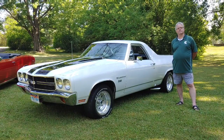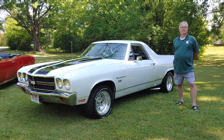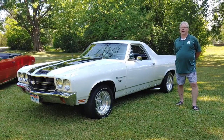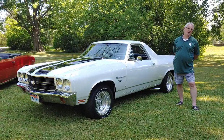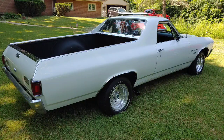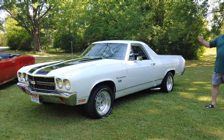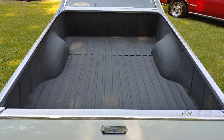Is there one thing that you really like about this car? Is there one thing that stands out, that you're like, I'm so glad this car has it? Yeah, it's the uniqueness of the El Camino. It catches everybody's eye. Is it a car? Is it a truck? I get smaller kids asking, what is that thing? You don't see this in really any other format. You've got pickup trucks, cars, SUVs, but a car with a bed is different.